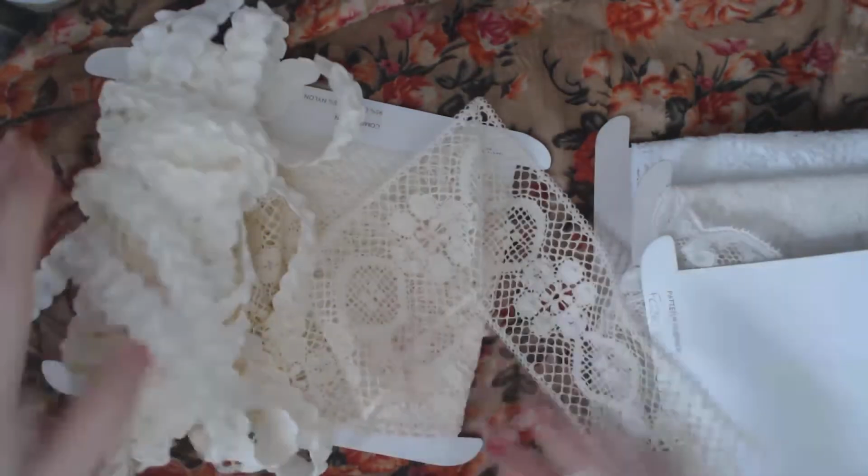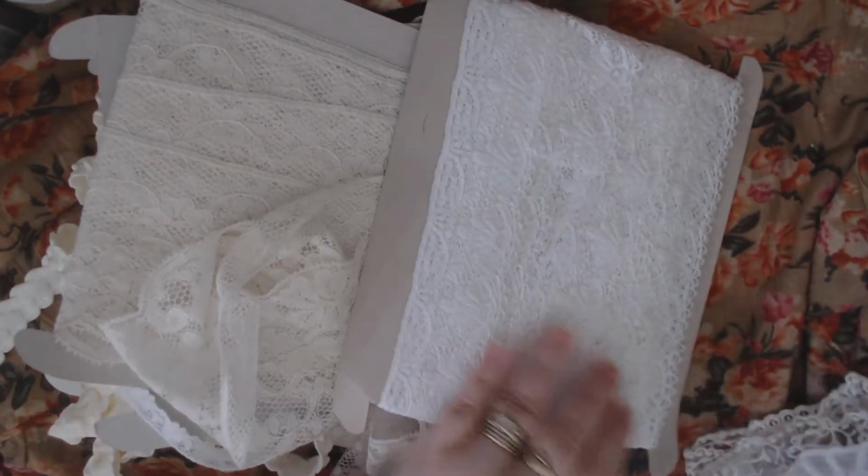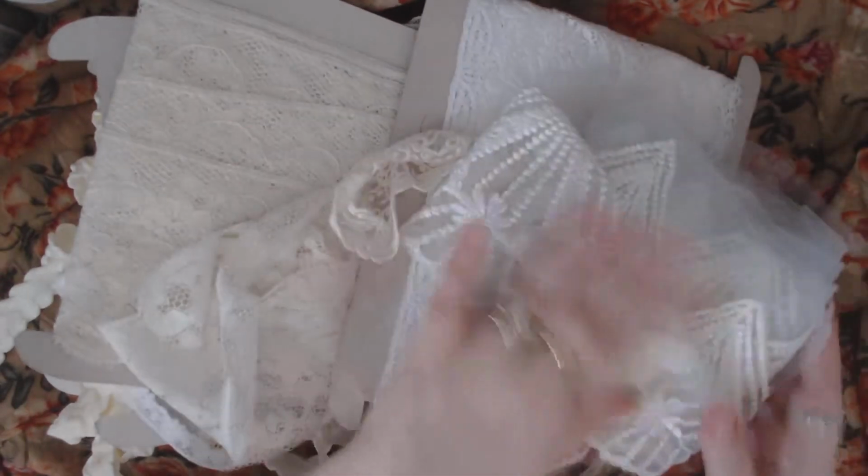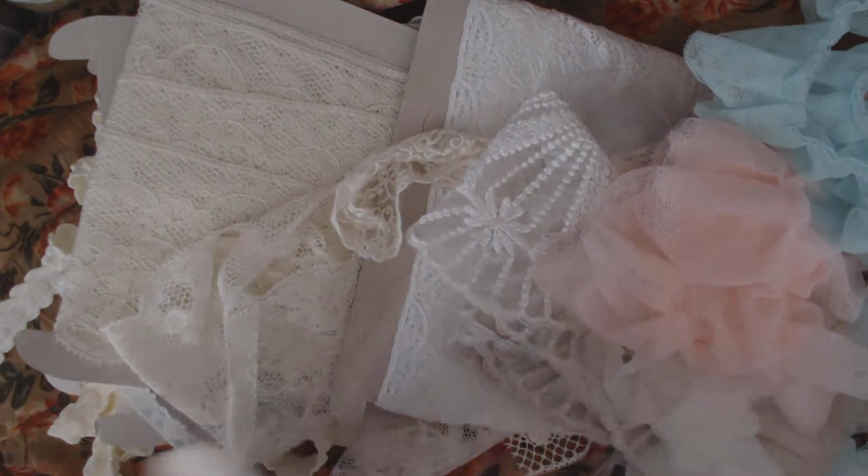So those are my beautiful new laces and trims, guys. I hope you will go over and check them all out. They're really pretty. I love them. And it makes me want to play and make some new things. So I may do that soon.